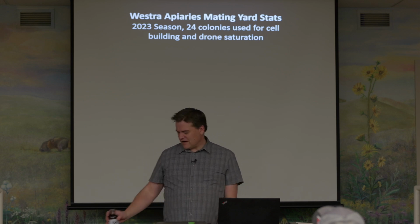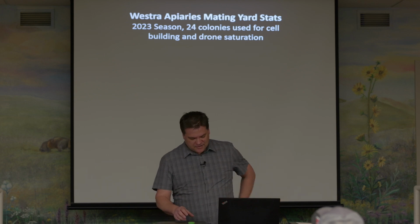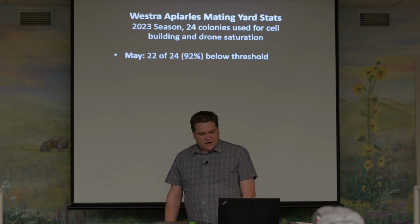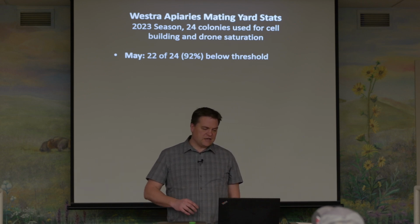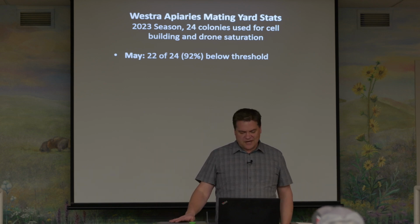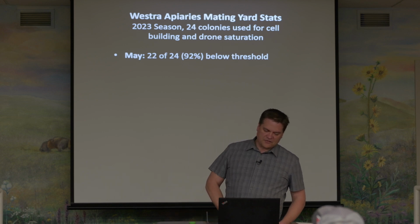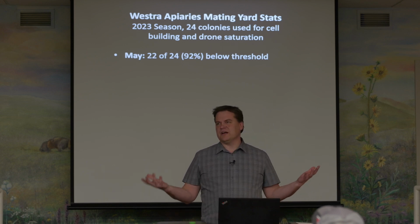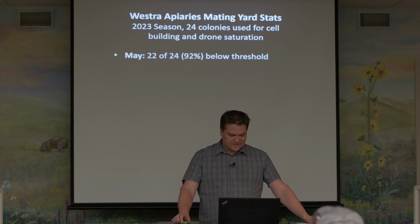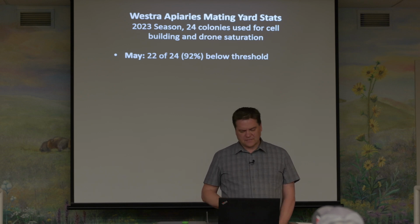And so I wasn't as diligent with this data last year as I have been in the past, but this is 2023. On May 22, I take a mite wash of all 24 of the production colonies I have in my mating yard, and only 2 of the 24 are above the threshold. It's usually that way. In the spring, usually your mite level's pretty low. They've gone through a brood break over winter, and so I treated 2 colonies, I believe, with HopGuard.